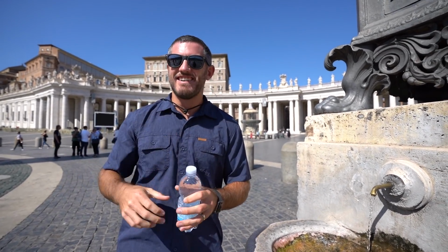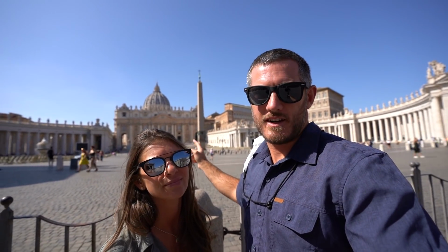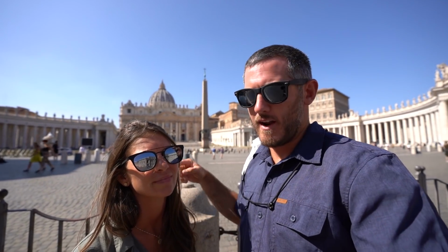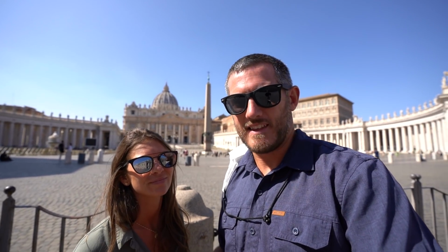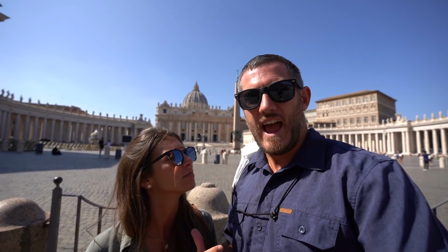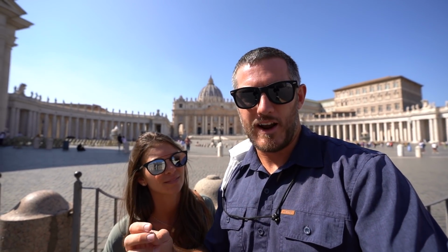Apparently, well not apparently, you definitely can go on top of St. Peter's Basilica. It costs $10 for an elevator or $8 to take the stairs all the way up. We did not do that just because we were a little beat up from the tour that we had this morning. It's also very hot out. And Taylor already been there back when she was 18, and here's a picture of it right now.